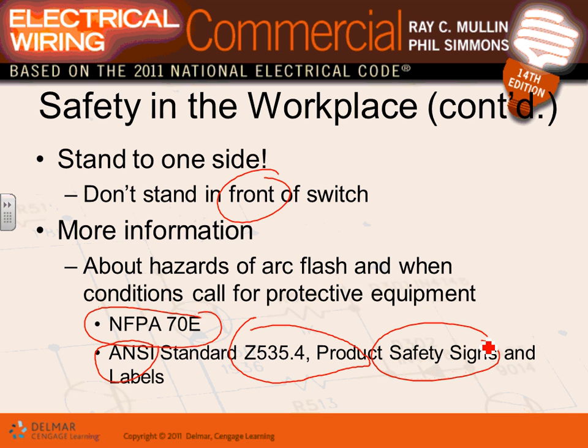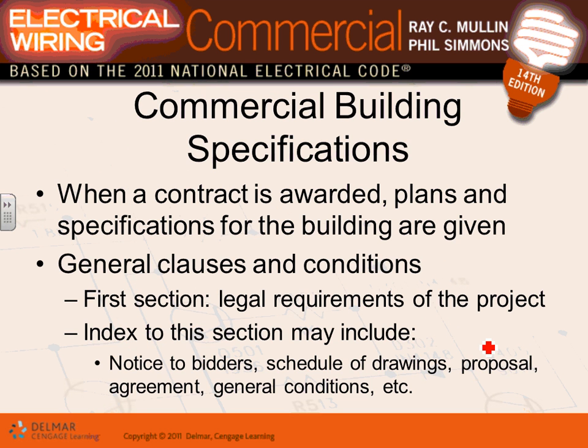So you have to adhere to 70E. This will only relate to you guys if you're in the field. How can you be in the field as a designer? You're in the field to observe your projects. Okay, moving away from the safety. This is just a few things about the safety.